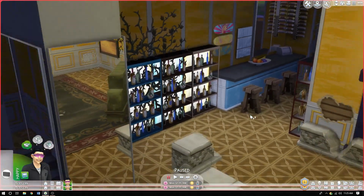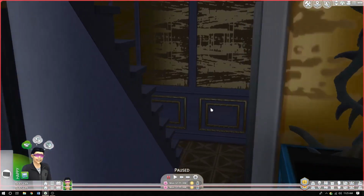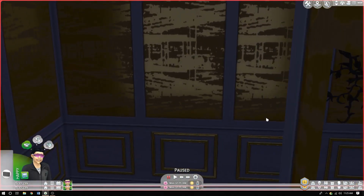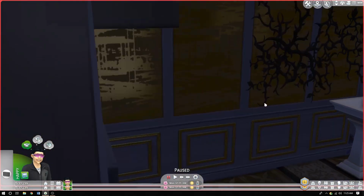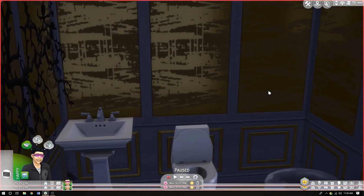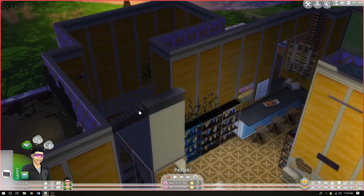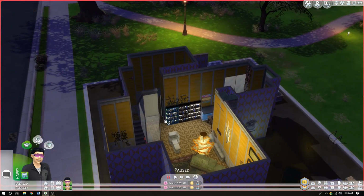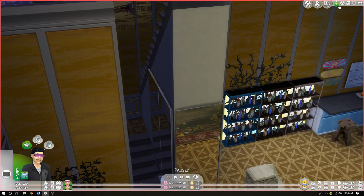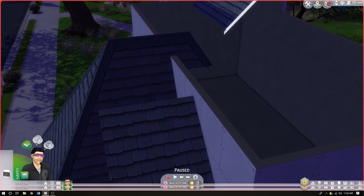So then here's where he kind of started giving up, is we go back here. Wait, where did it go? Back here. There is a bathroom back here somewhere. Oh, here it is. And he just plopped down a toilet and a sink and an overgrown bathtub. So he did work on all of the wallpapering as well. So he did the pool and the wallpapering, and then kind of just gave up. So then we go upstairs, and there's just this empty room because he gave up so fast.